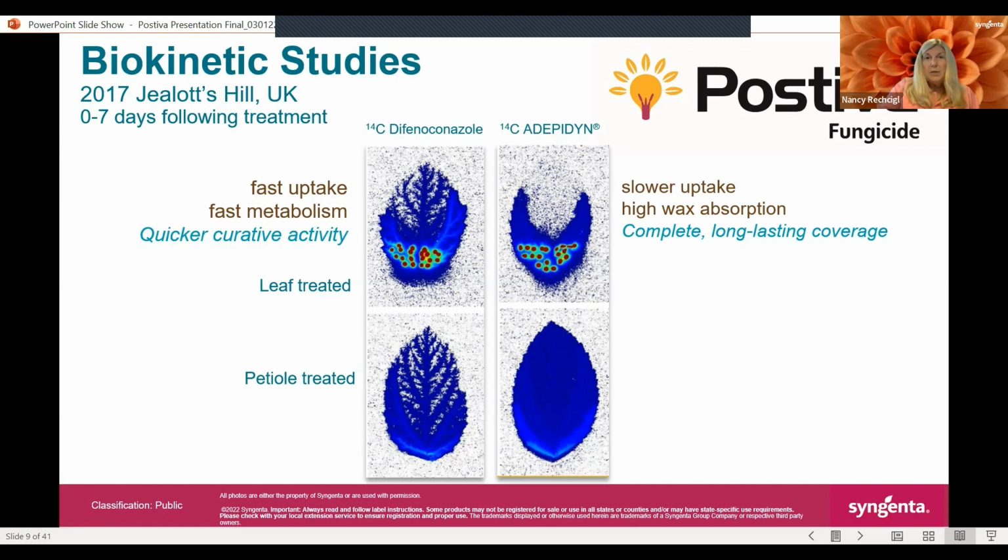You can see the drops were placed here, and it's moving up the edge of the tissue slowly. However, if you wet the petiole, those are the bottom pictures. If you're actually putting the drops on the petiole that's down here, it moves very quickly into the xylem and systemically moves into the tissue. So you can see here, again, moving through the veins and the tissue, and adepidin moves even faster. It gets in there and it moves, and it's coating a leaf surface that never received the fungicide. So it has some very unique properties.